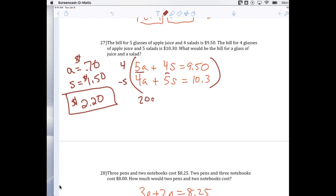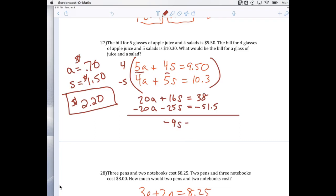That would be 20a plus 16s is equal to, I think, 38. Is that correct, guys? Mm-hmm. And if I multiply by negative 5, I get negative 20a minus 25s is equal to negative, what is that? 51.5 is what I got. Do you agree with that or not? Now when you add them, we ended up with what? Negative 9s is equal to, is that right? Negative 13.5. Yes.